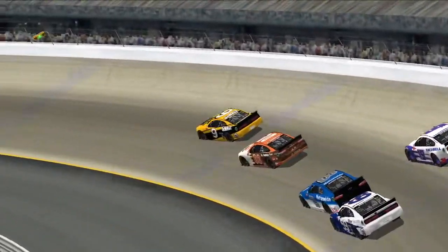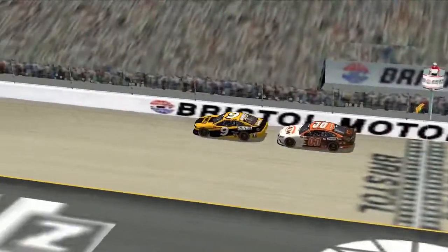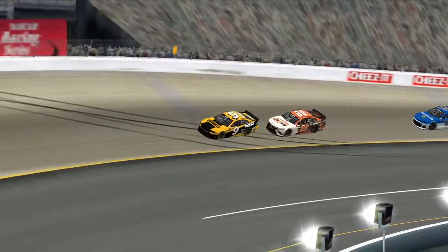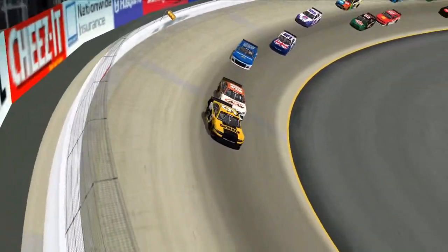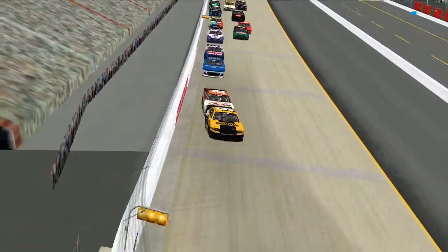That's my bad. Matthew Sutton, he's looking strong though. Ryder Smith is right on his tail. Ryder Smith is third in the points right now, and he's looking for that first win. He does not have one yet. He is not officially locked into the playoffs, although he is very good in the point standings right now.